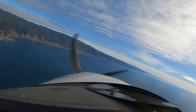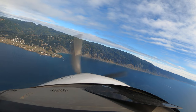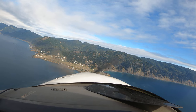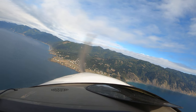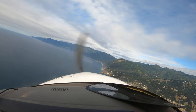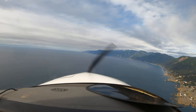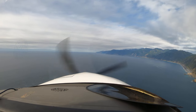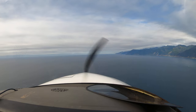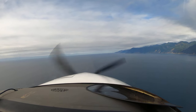Shelter Cove traffic, white Cirrus number 165 Charlie Delta entering right downwind 12, Shelter Cove. Camera's recording. Is the red light blinking? Yep. Check that, yeah. Copy. It's so nice that all this land is preserved, too. Yeah.